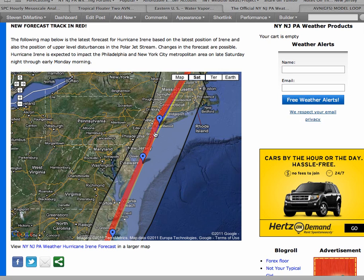It's actually going to move slower than what you would normally see a hurricane move. I'm looking for anywhere from about 12 to 16 miles per hour, where normally we would expect a hurricane to move around 25 miles per hour. With a hurricane moving this slowly, the potential for very heavy rainfall in this location is very high.